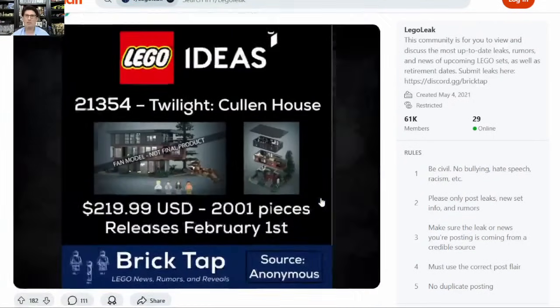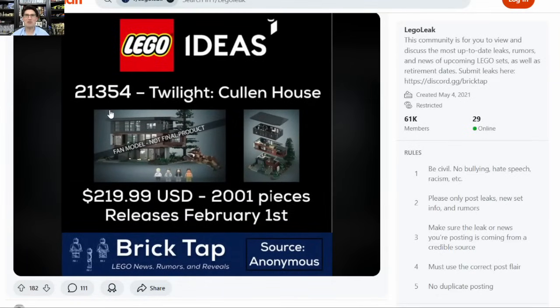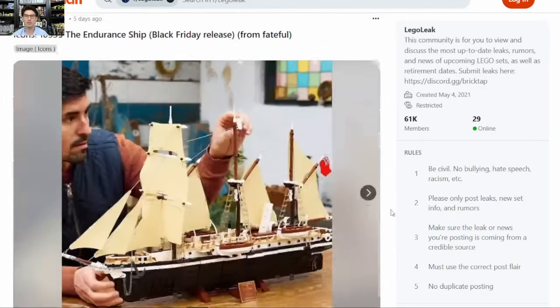Oh, by the way, this is kind of cool. I know I'm bouncing in a bunch of different directions, but Twilight House, I never read the books or saw the movies, but this modern house looking set looks kind of cool. Now that's the fan model, not the final product, but it will be interesting to see how that one looks when it gets released. $220, so should be a pretty decent set.